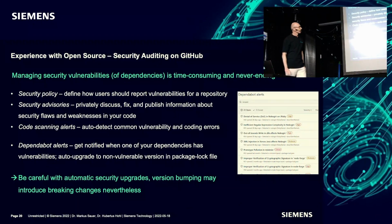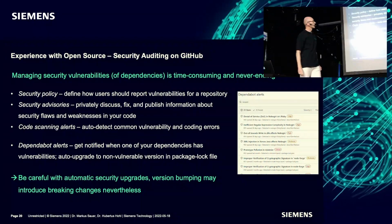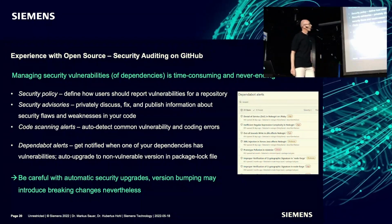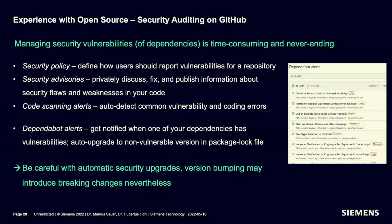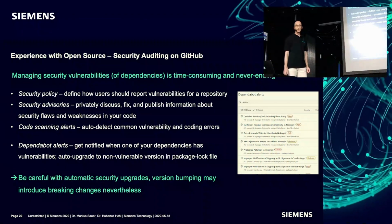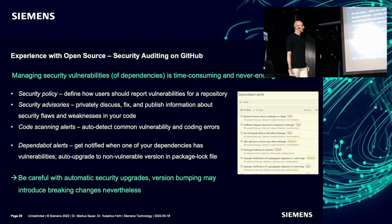Last point, this is specific to GitHub: security auditing. This is a good thing in general, but it's also like the Groundhog Day movie. You can do it daily. It's never ending, it's time consuming. So GitHub, over the last month or year, so this is more modern, has 4 tools to support you with security vulnerabilities in your code, so you can get support for this.